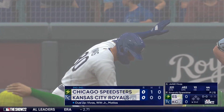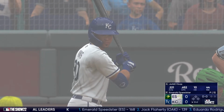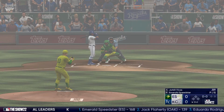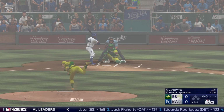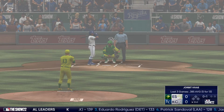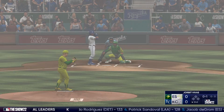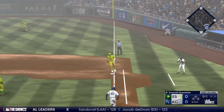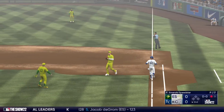Bottom of the second. Now it'll be the cleanup hitter for the Royals. Vivas, the second baseman. The pitch. Vivas. That's a strike. That's strike one. Left-hand hitter waits. Slow roller to first. And he handles it himself for the out.